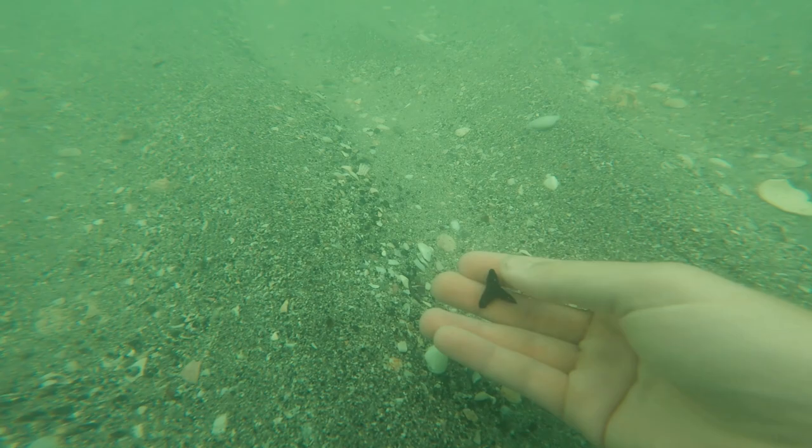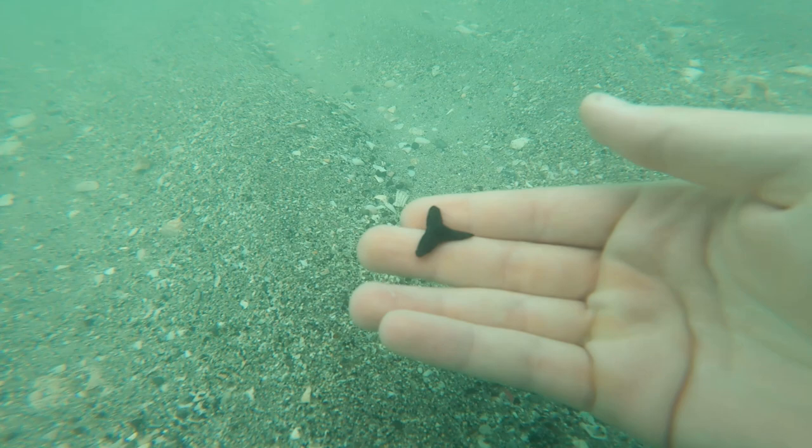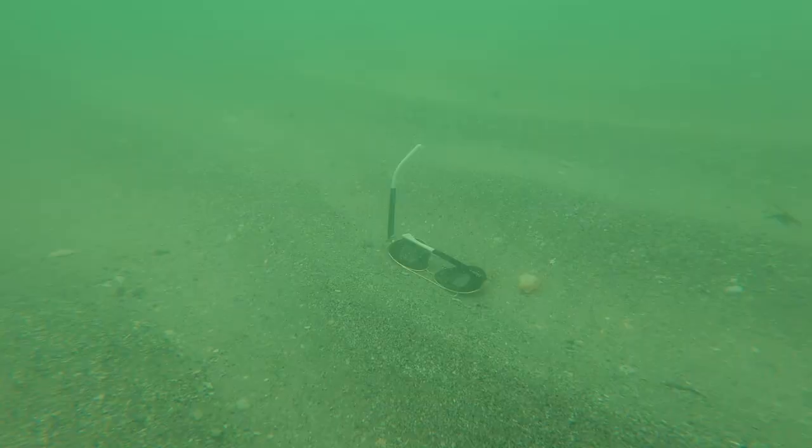And just like that, I found my first shark tooth. And yeah, it's a little guy, it's a small one, but hey, that is still a really cool find. I will take it.